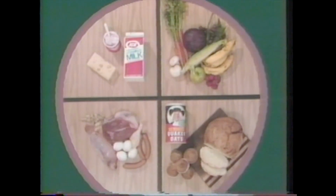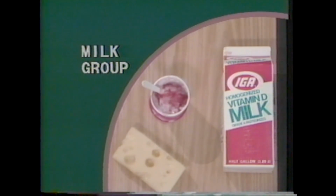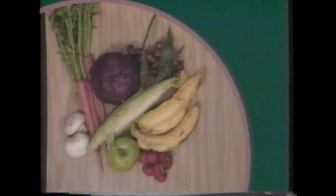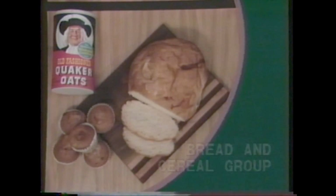Did you know that food comes in groups? Well, they do, and there are four of them. The milk group, the meat group, the fruit and vegetable group, and the bread and cereal group.